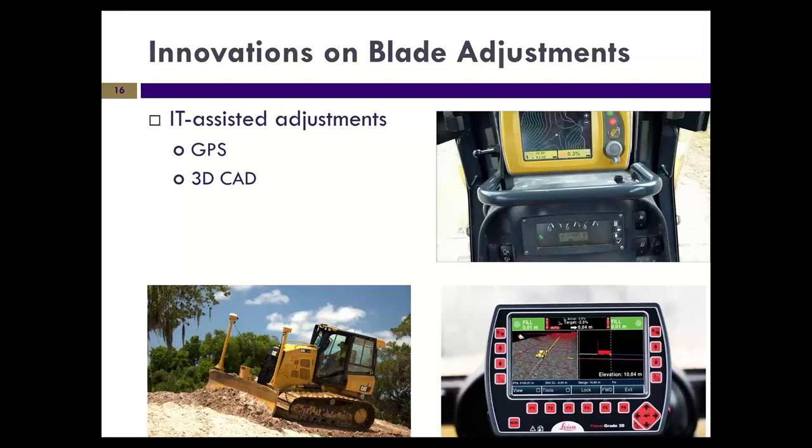When they were talking about a PAT, of course, they mean pitch, angle, tilt, blade, just like we were talking about. There's a lot of changes that are going on. Most bulldozers can now have the blade controlled by GPS. They can download the 3D plans for the project. And in fact, they can download last night's update during the night, and they will know where they are and where they're supposed to cut to.